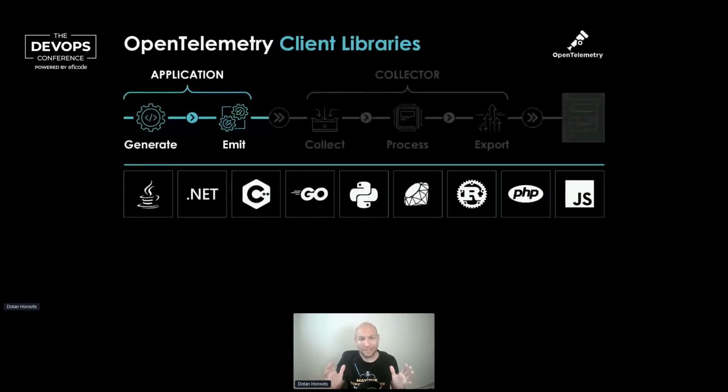So to summarize in a nutshell, OpenTelemetry aims to provide the full range from fully manual to fully automated instrumentation and anything in between. And that's important to know because many think only of the manual side of things. It's not only that, definitely. So that's on the OpenTelemetry client libraries.